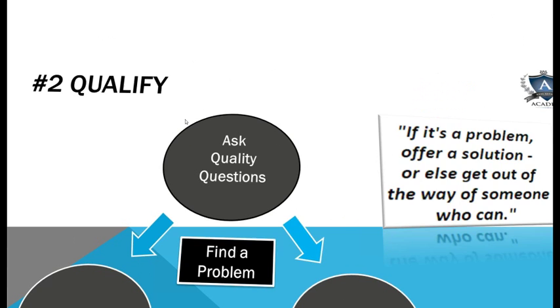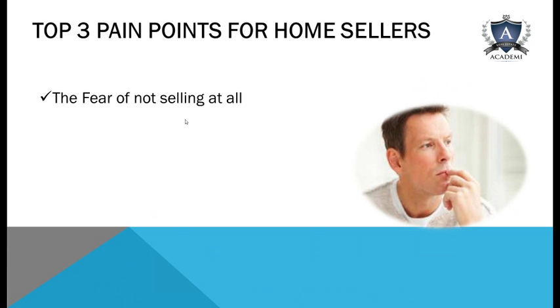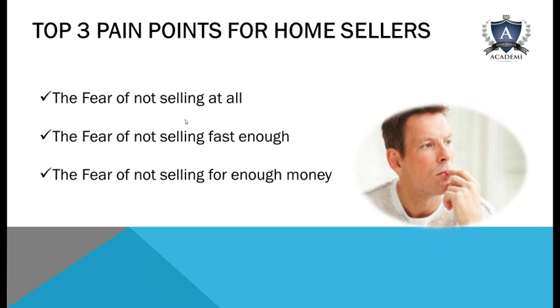There are 3 pain points for home sellers, and it's your job to try to uncover what these are. Most of them have a fear of the property not selling at all, the fear of it not selling fast enough, or the fear of it not selling for enough money. So these are the questions you've got to try to uncover. What happens if it doesn't sell? How is this going to mess up their plans? How bad do they need to get it sold?